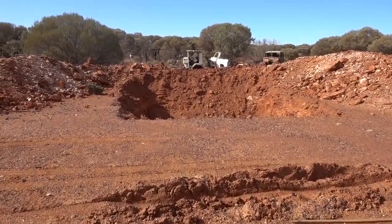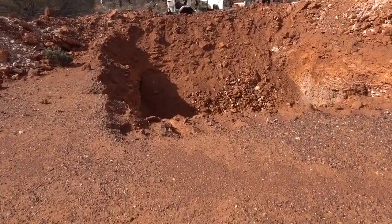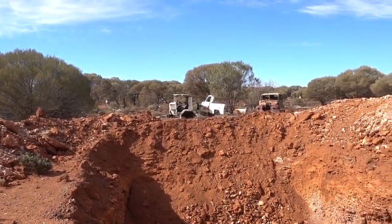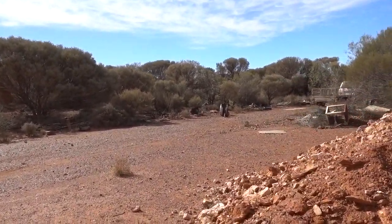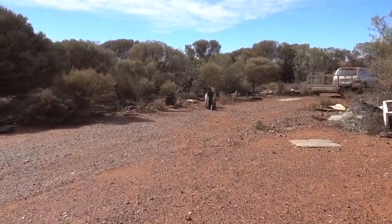As we get closer to a few of these trucks, let me show you what these mining companies do when they get a new area. They just dig themselves a nice big hole, and then they get a dozer and push all of this crap into it. It's a real shame. I mean, it's all progress, it's money, it's getting resources, and ultimately it's their land. But at the end of the day, there's still some really cool stuff to be found out here, and it's just a shame that it has to be all wasted.